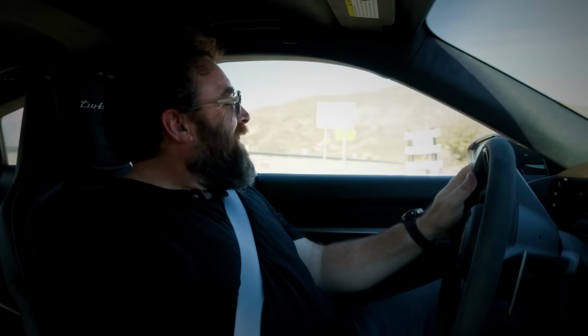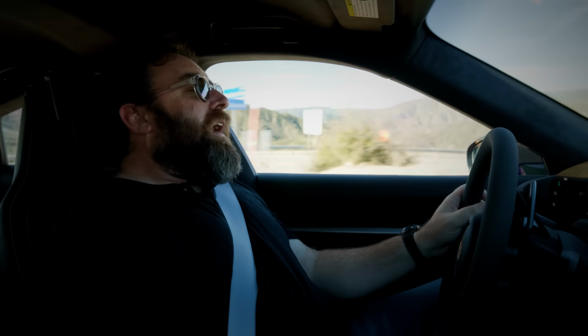Oh, thank God there's not a GoPro pointed at that speedometer, dude. Okay.